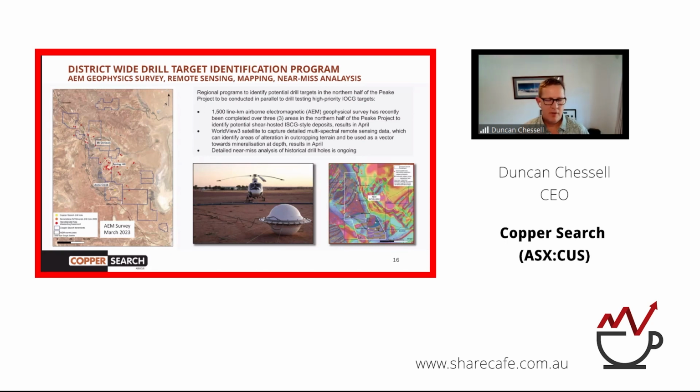But again, looking forward to getting out on the drill rig in about 2 weeks' time and testing what has been 5 years in the making. Thanks very much.